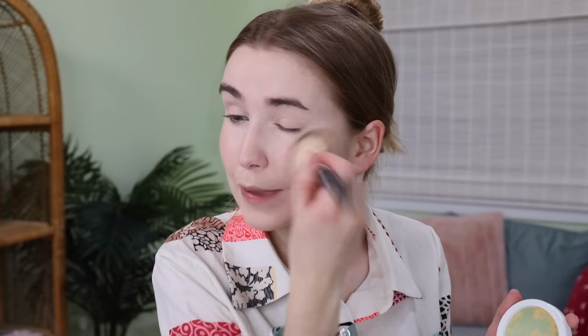Now we're gonna color correct the points that need it. So my cheeks. And then for absolutely no reason, we're gonna use this other one everywhere else. Normally I use a loose powder and try and set my makeup, but we don't have any loose powder, so we're gonna use pressed powder. Honestly, that looks a lot better now that I set my face.